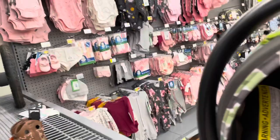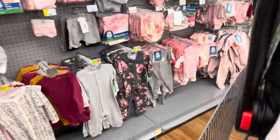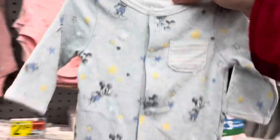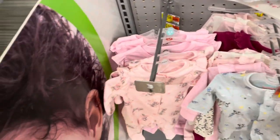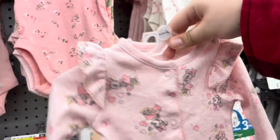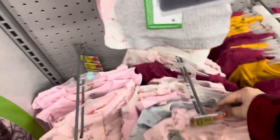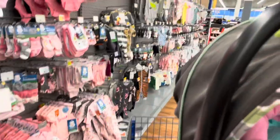All right, let's look at some clothes and see if we've got anything new. I love that gray. This gray one. Oh, look at the Disney stuff. I love that. They've got the blue one, and then they've got a pink Minnie Mouse, and it's got little ruffles. Oh my goodness, that is so cute. It's $8. That's Hattie's size, which is really cute. I'd get it, but not today. Not today. Trying to save money.